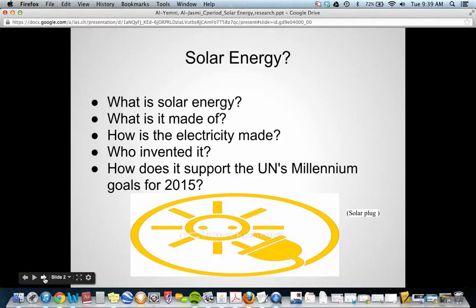These are the main topics we'll be discussing during the presentation. What is solar energy? What is it made of? And how is electricity made? Who invented it? And how does it support the Millennium goals in 2015?